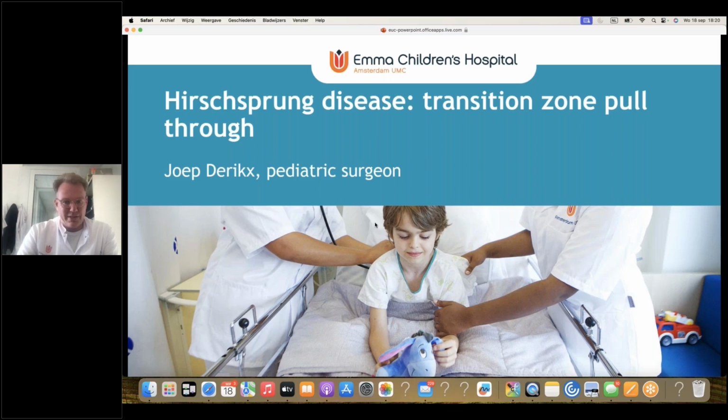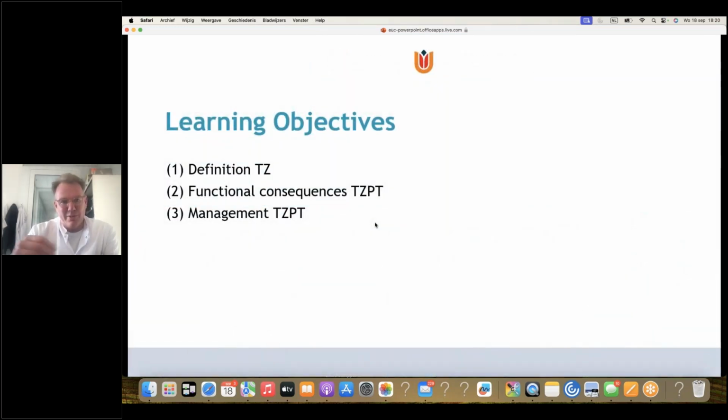I'm one of the pediatric surgeons in Amsterdam. These are my learning objectives for the next 15 to 20 minutes. First, tell you a little bit more about the definition of a transition zone, and tell you something about the consequences when you see a kid with a transitional zone pull-through, and then tell you something about the management.